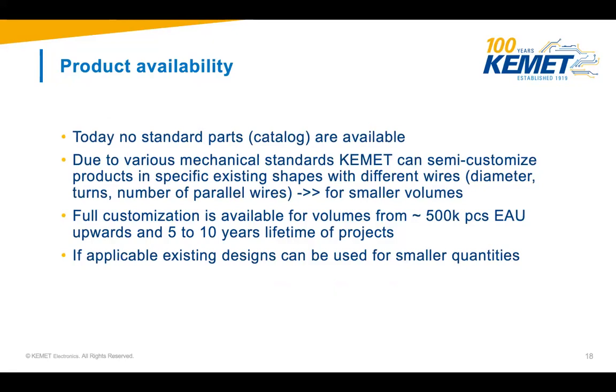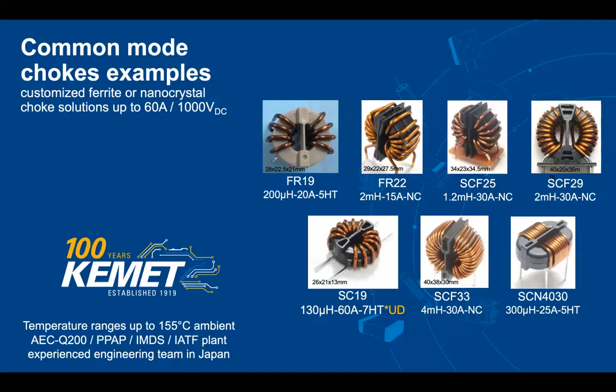quantities, and it might be that in future we are bringing this a little bit differently to the market, and also will have some kind of standard parts available. Let's say a range where you can choose from, right? But this is probably happening across the next year.